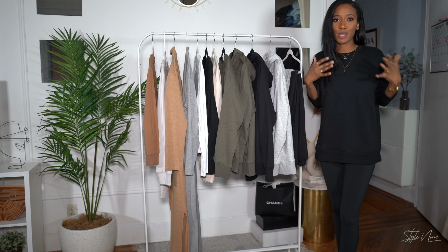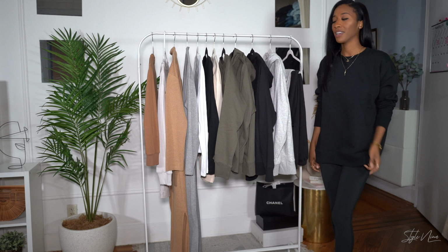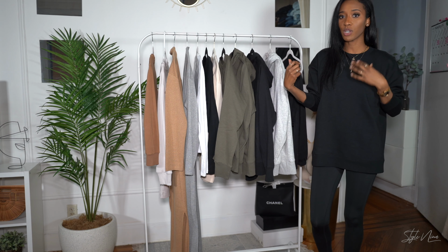Like I'm in the fitting room and you guys are with me outside and you're like, oh, how does the sweatshirt fit? How do the leggings fit? So I had to jump right into it. But this is the black sweatshirt, just like the other sweatshirts.